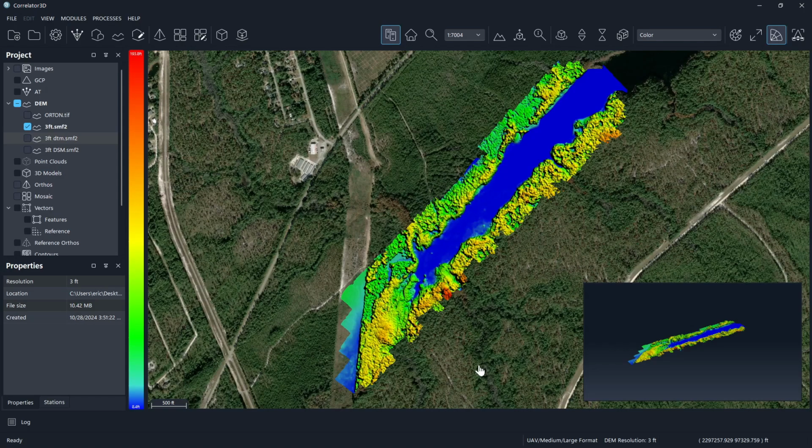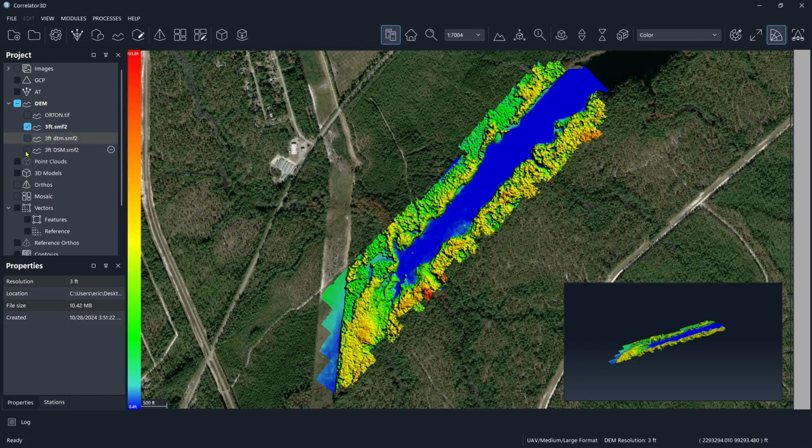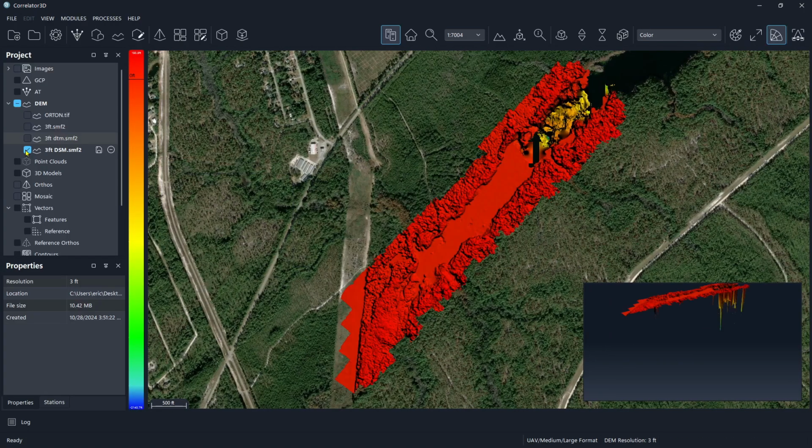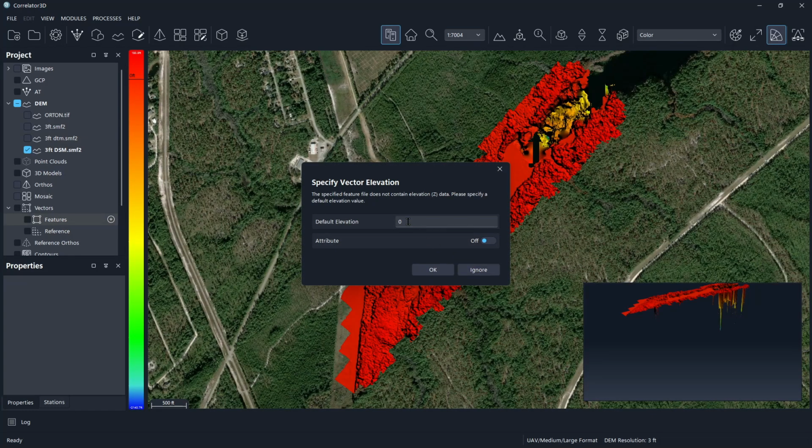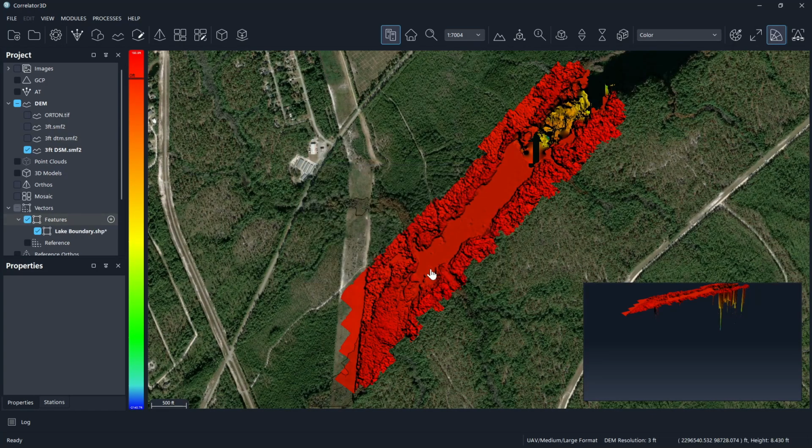But before we continue on creating the DTM and the orthos, why don't we look at the other ways that you can manipulate this data set? For example, rather than just drawing in the lake, we could actually bring a shapefile of the lake in. So let's do that. We'll go back to the DSM. So here we are again. Now let's bring in a shapefile of the lake. Here we have one, and we'll just set a random elevation to it.